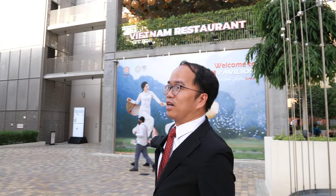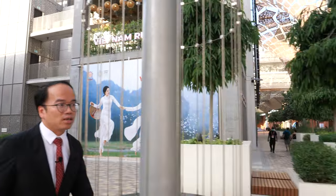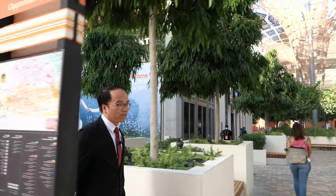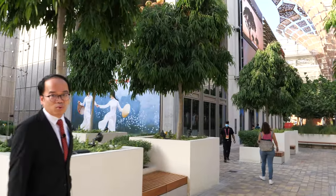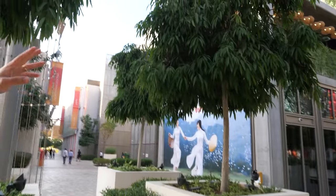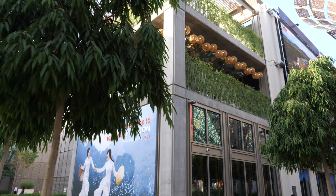Welcome to Vietnam Pavilion. Vietnam Pavilion is situated in the Opportunity District in Expo 2020 Dubai. In this district, there are pavilions from many countries in the world. From this side, you can see the overview of the pavilion.